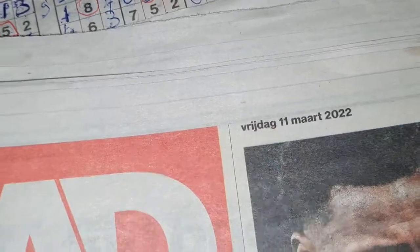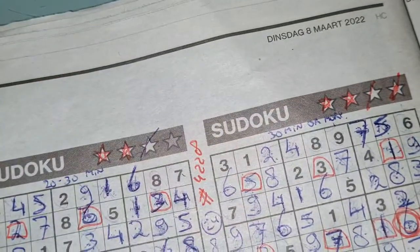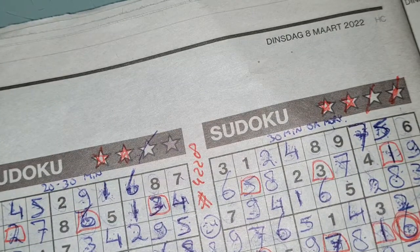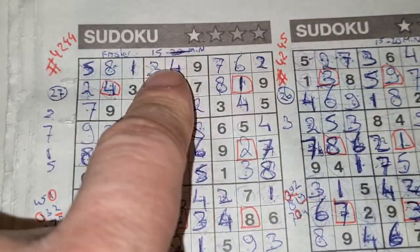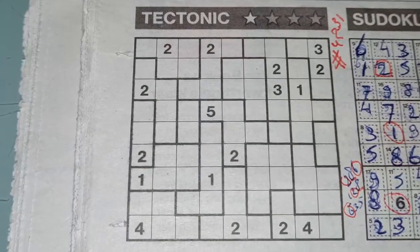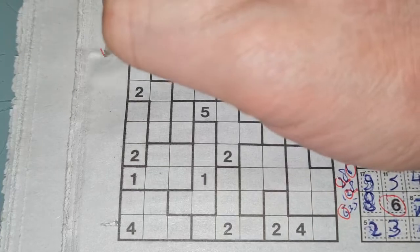Friday March the 11th 2022. Now I've told you in this newspaper we have no extra puzzles, so I've decided to solve in the edition of Tuesday, March the 8th, 2022. And I've already solved 4 puzzles. The Sudoku with 1 star, the 2 stars, the binary, and now it's time for the Tectonic. Yes, Tectonic number 4247.